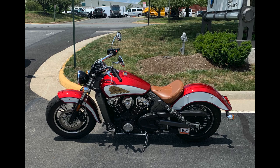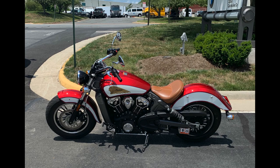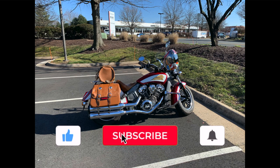Do I regret trading my Scout in for the Chieftain? Not for a second. I miss my Scout. I love my Scout. But I would not do that. But it's just awesome that Indian does these demo days and you can just go out, ride every bike they have to offer. It's sweet. Strongly encourage you guys to go and do that when you get a chance. Nice. Well, that's it for the Indian Scout 60.